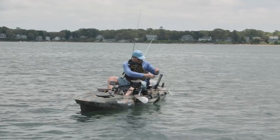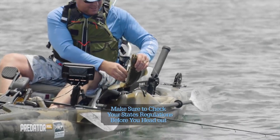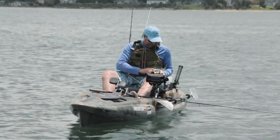The fluke season is open right now. He's not quite big enough. You gotta get 19 inches, right? And that's in Jersey. So what are we, 16? We're 17. 17. That is close, though.